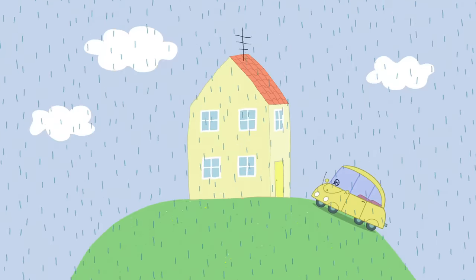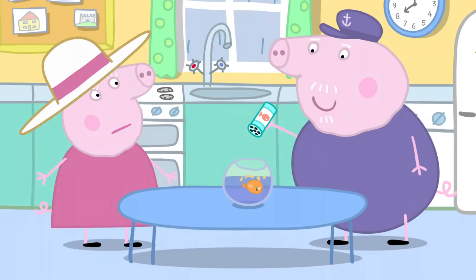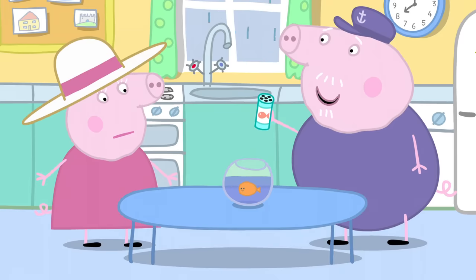Granny and Grandpa Pig are looking after Goldie the fish while Peppa is on holiday. Are you sure we're feeding Goldie enough? I'll just feed her a pinch more.